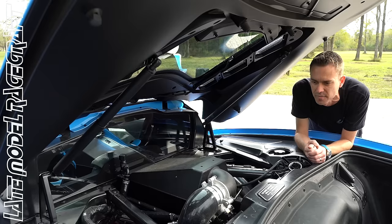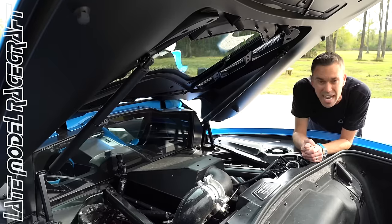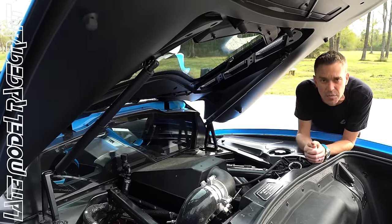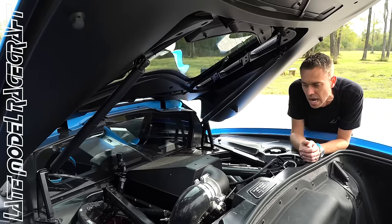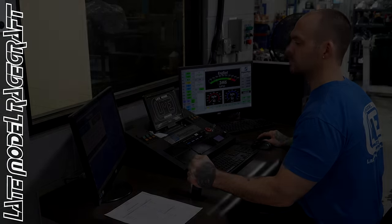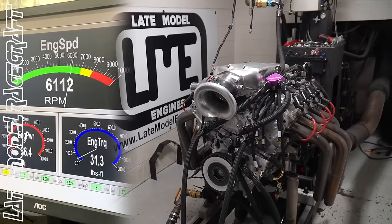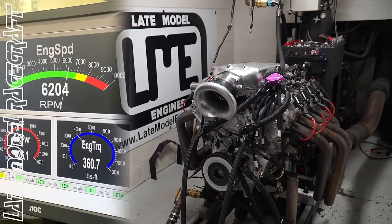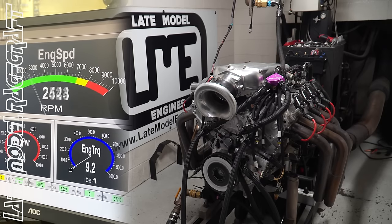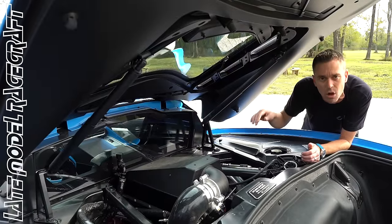And I said, "Okay." I think at the time, a few shops had made 700 rear wheel horsepower, maybe even 800 rear wheel horsepower with this thing. We decided to go ahead and pull the engine out. We did a complete heads and cam package on it. Our guys over at LME put forged pistons, forged rods in this thing for the boost. Put it back together. As always, we use American Racing long tube headers.